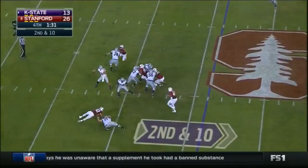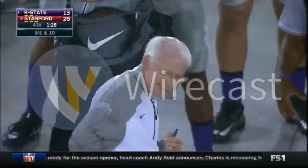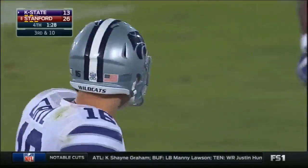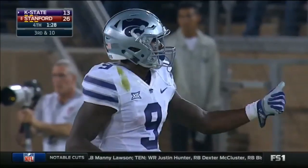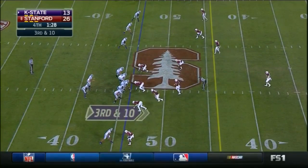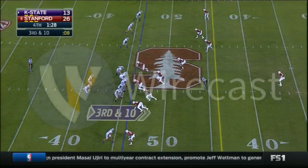Huge third down opportunity here. Hubner still in the ball game. Third down and 3. Kansas State 6 of 11 on third down conversions. Charles Jones in the backfield. Hubner. And that ball is complete to Dayton Valentine. And it looks like he has enough for a first down.